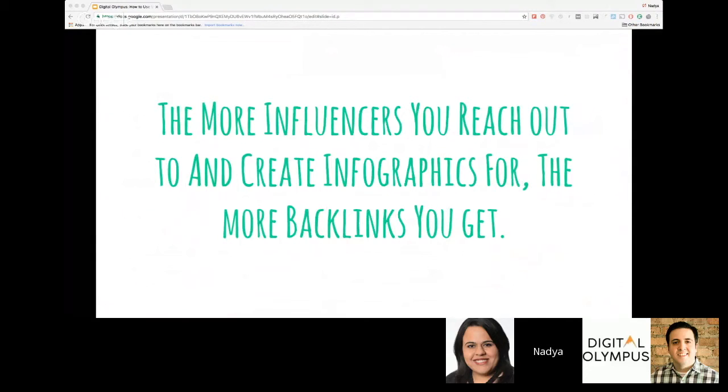And of course, the more influencers you reach out to and create infographics for, the more backlinks you get. And with more backlinks to a specific term, you all know, the higher you'll rank on SEO for that term. Of course, there are other elements that have a say on how you rank on SEO, but backlinks are always great. So when you rank higher in Google, you all know you'll drive more organic traffic back to your site, specifically people who are searching for that term. And more traffic typically means more signups, more upgrades, and in the end, more money in your pocket.